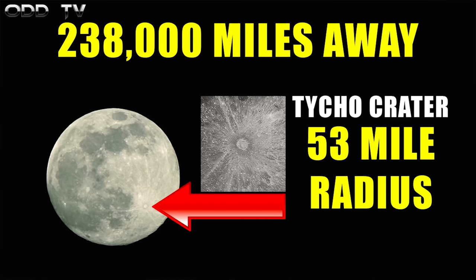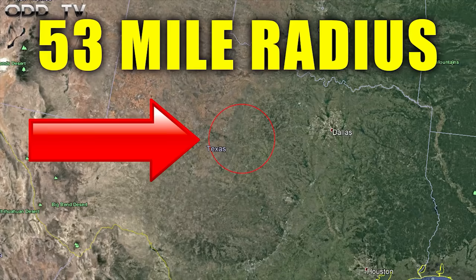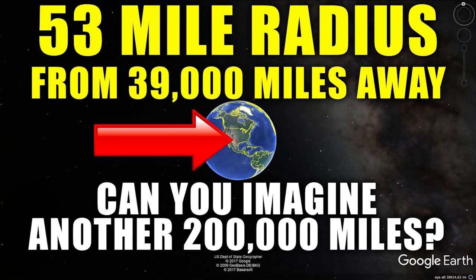So I tried to figure out a way to test if we would be able to see the Tycho crater from a distance of 238,000 miles away. I went to Google Earth and I made a 53-mile radius in Texas, as you can see here. And you can also do this yourself. Then I zoomed out as far as I could, and unfortunately, it only goes to 39,000 miles away, but it still makes the point, in my opinion.